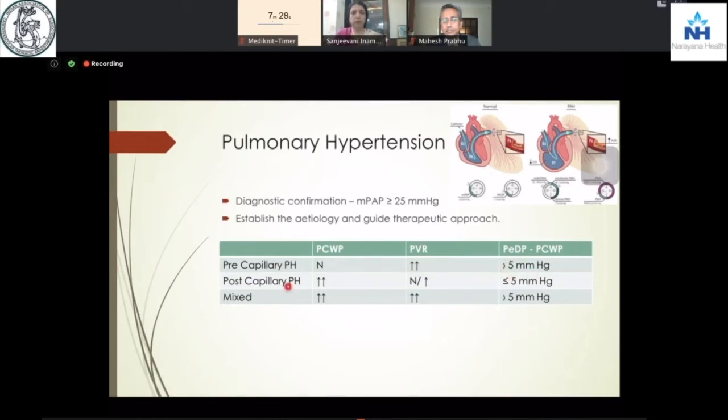In the case of a pulmonary venous hypertension or post-capillary hypertension, which is probably due to severe LV dysfunction or in a patient with aortic or mitral valve pathology, due to back pressure changes, you actually have a pulmonary capillary wedge pressure which is high, whereas the PVR is normal or increased, and the difference between this is low. In the mixed type, both your capillary wedge pressure and the PVR are increased, and the difference is also high. So once you have established the etiology, it is easier for us to guide our therapeutic approach based on this.